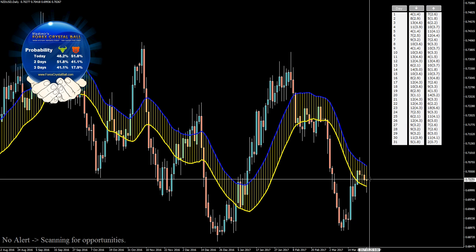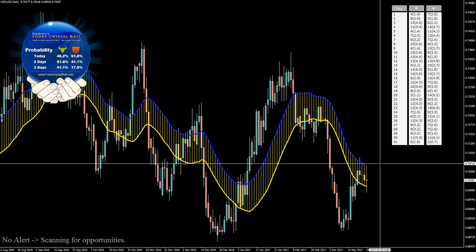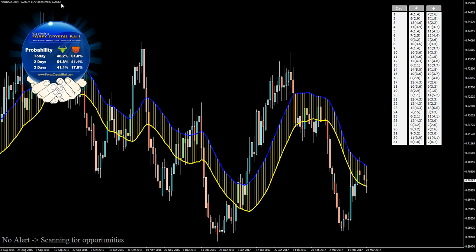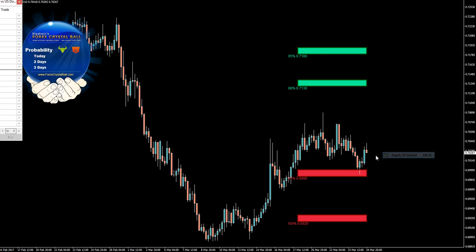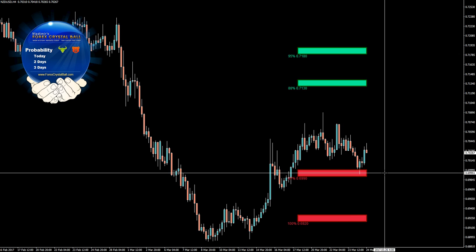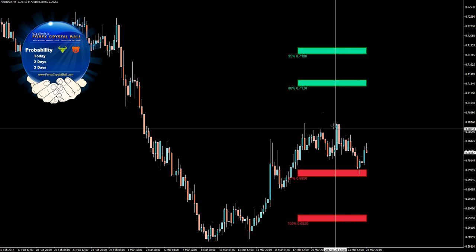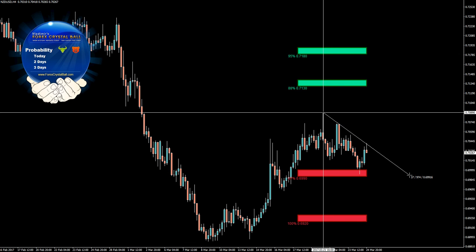You can see we are still inside the daily channel, which is a bit dangerous here. But if we manage to go and break it, that's a very good sign for possible retraces. And as per levels, we have this level slightly below 0.70, which could hold. And as I said, if the trend line is broken, we can start looking for the buys.